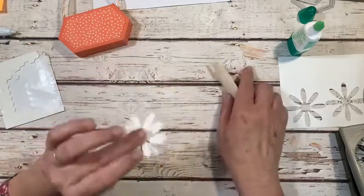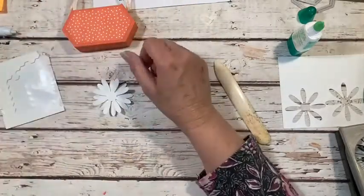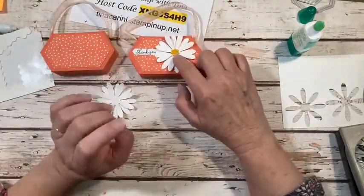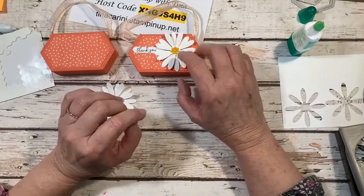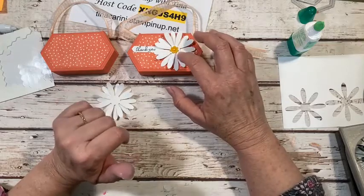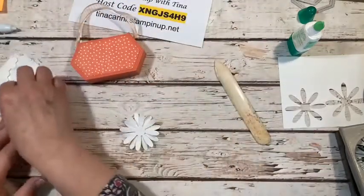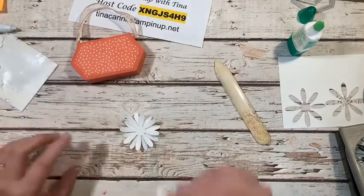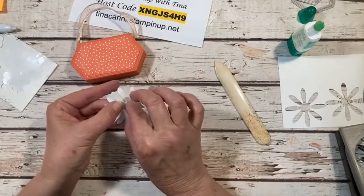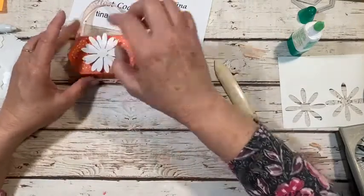All right, so there we go. So there is our daisy. That's going to go right on there. Actually, this one, I think I'm going to do it a little differently than we did this one. Instead of putting, I colored my basic pearls with my dark Daffodil Delight Stampin' Blend marker, and just gave it the center. I think on this one, I want to do something a little different, and I hope that it turns out like I have envisioned it to. So I am going to put this on the back of that. I'm going to stick it in the middle, just like that.